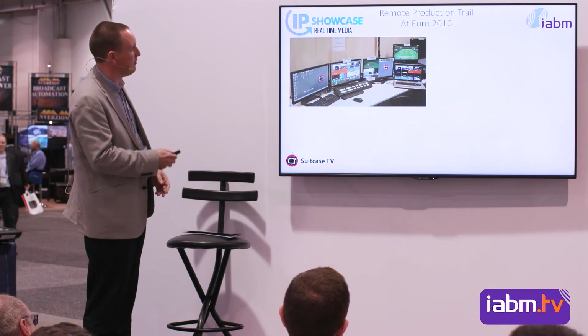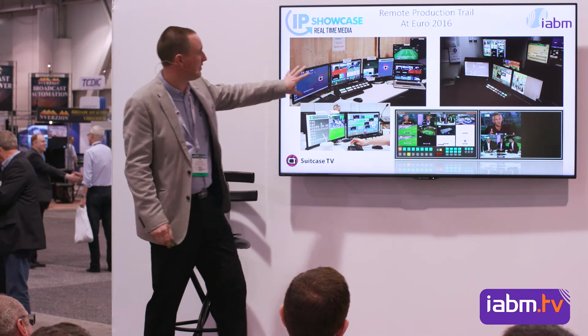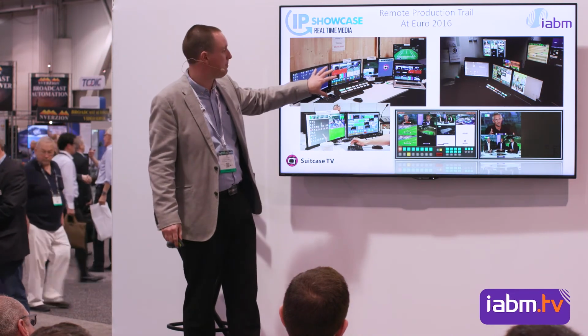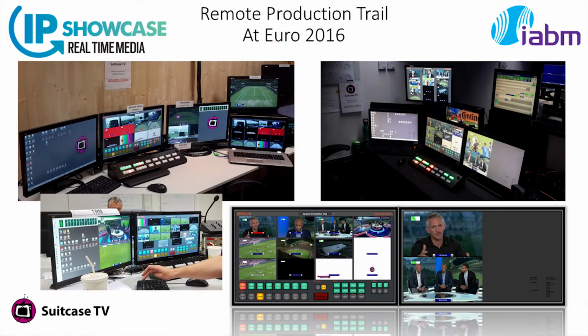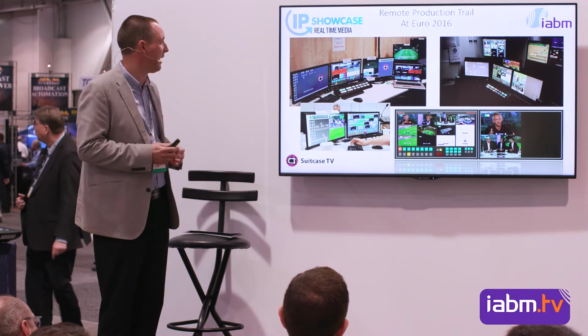I think the next slide's got some photos on it. This is the clients operating in Paris, there it is in Salford. Same user interface, same sources. Operator doesn't need to care where the sources are. They just switch between them, and they get a final mix.